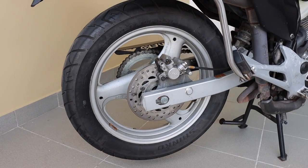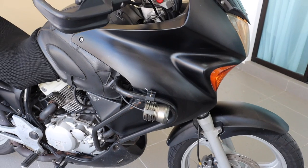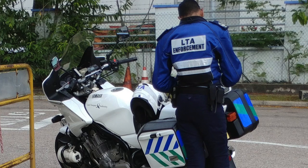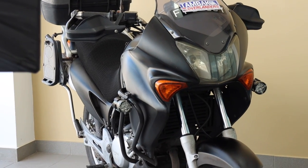But these are the people that really love the bike. You can tell they really know what the limiting factor of the bike is. Singapore, don't play with the law, to a certain extent. Try to keep it as stock as possible. Less problems also. A shame really.